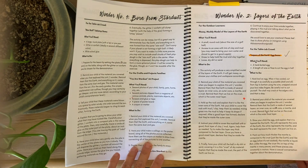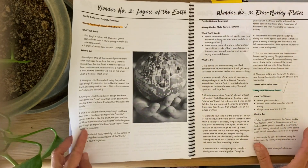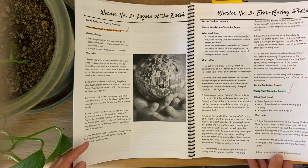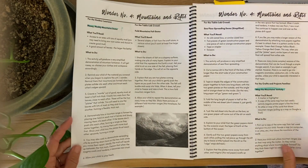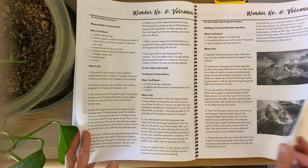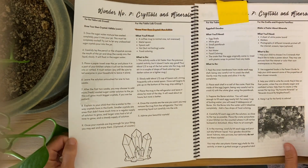I honestly am just not super impressed with the ideas. The experiments. Nothing has even really felt like an experiment, honestly. I don't know. The subjects haven't been that interesting to my daughter, unfortunately. Besides the crystals and minerals, I built a unit study around this one, and we had a good time with it.